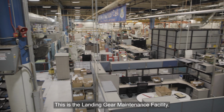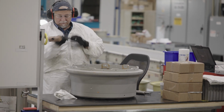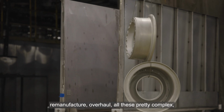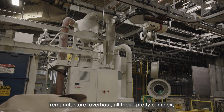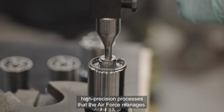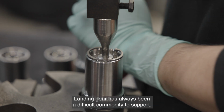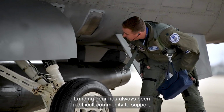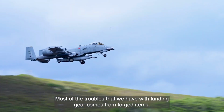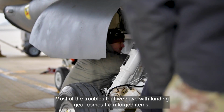This is the landing gear maintenance facility. In here is where they do all the test and check, remanufacture, overhaul, all of these pretty complex, high-precision processes that the Air Force manages. Landing gear has always been a difficult commodity to support. Most of the troubles that we have with landing gear comes from forged items.